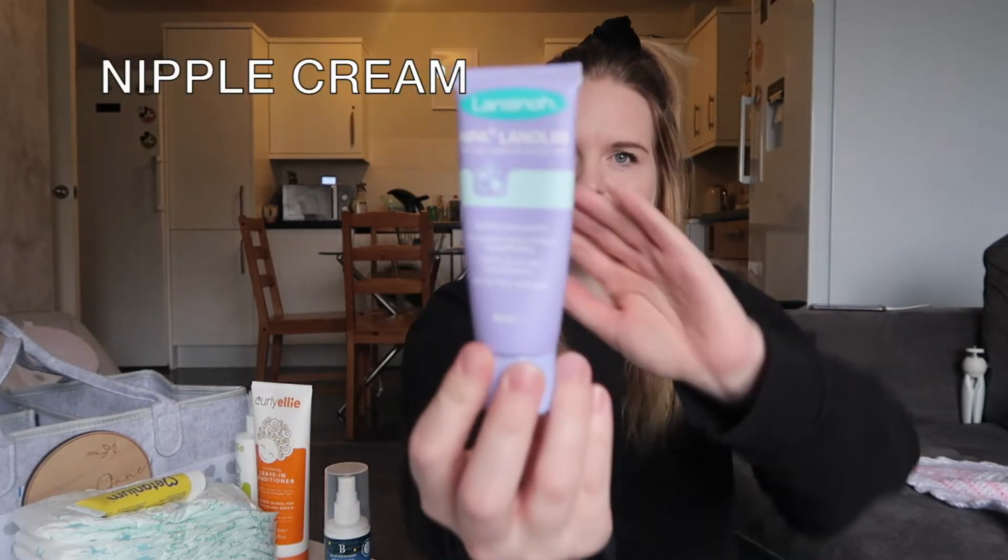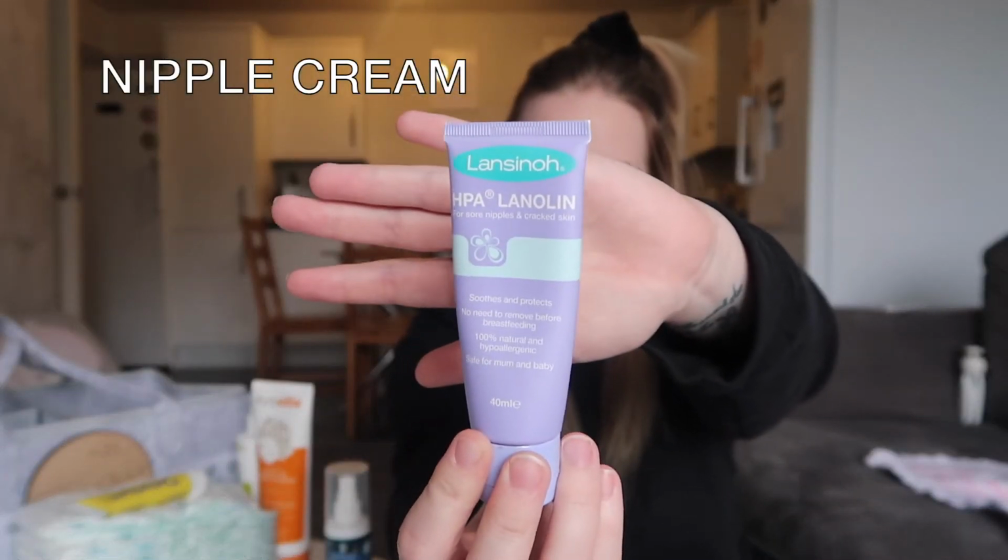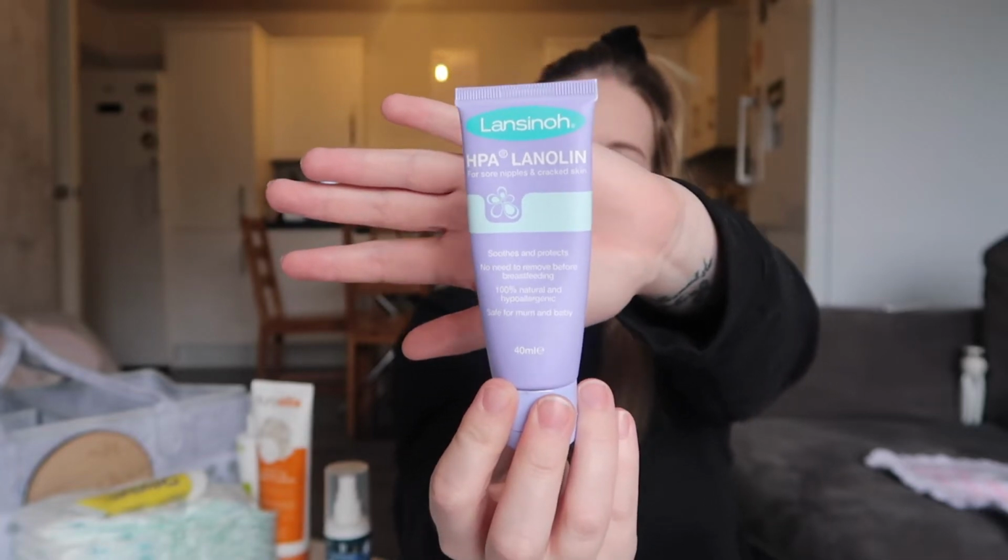Next, I have some of this. This is actually nipple cream, but I'm not breastfeeding anymore, but I do use it now as a lip balm. Someone recommended it to me on Instagram and I absolutely swear by it. It is amazing. I use this all the time now on my lips, and I also use it on the kids' lips because they all get quite dry lips in the winter, so just a little tiny thin layer on top, and yeah, keeps your lips nice and smooth.